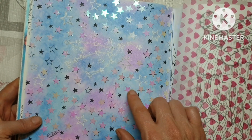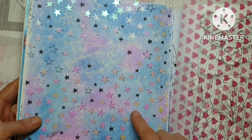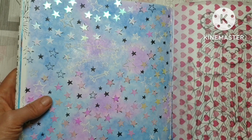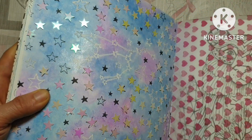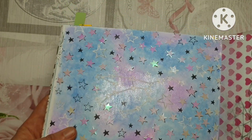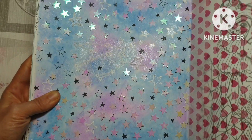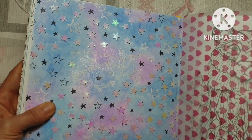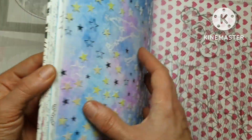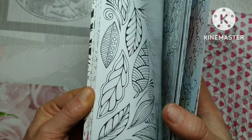So I took white Sakura Jelly Roll and went over some of the stars. I drew in a constellation here, or drew over the constellation, and I used Spectrum Noir Sparkle to create a glittery effect on the background. And yeah, I mean, it's nothing really wow. I wouldn't have done this page if I hadn't been inspired with the colors. So that was a pleasant surprise. But it's not my best. It was just one page that I had done and could complete.